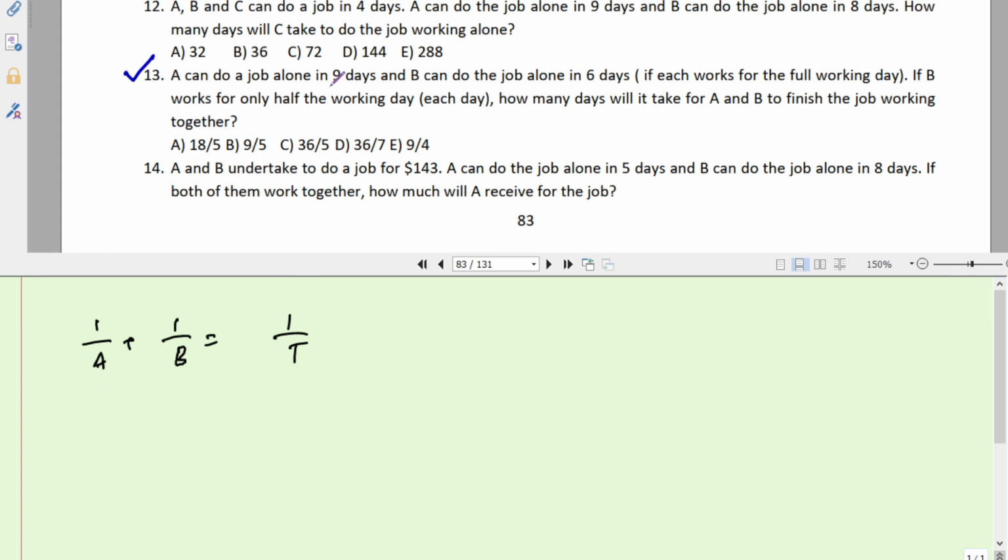So A takes 9 days to finish the job and B takes 6 days to finish the job alone. So it's 1 over 9 plus 1 over 6. But the question specifies that B only works half of the day. It means he won't be able to finish this job in 6 days. Conversely, he will be able to finish the job in double the time, 12 days, because he is working only half of the day. So also the rate will be half. You can do this or you can directly write it 12. Either way, it will be same.